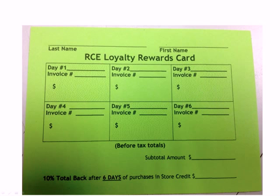So what he does is he goes into his POS system, especially if there's any question about any of the purchases. He goes into his POS system and he checks against that they actually made the purchase. Now, here's something that's interesting. If you look on the bottom, it says 10% back total after 6 days of purchases in in-store credit.